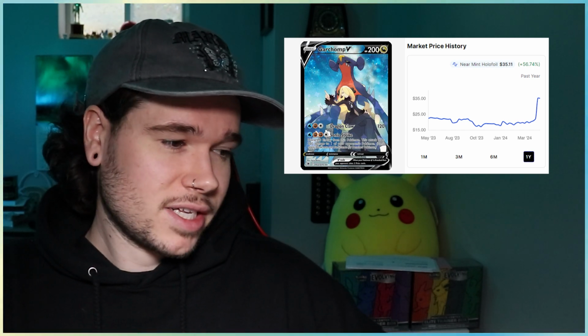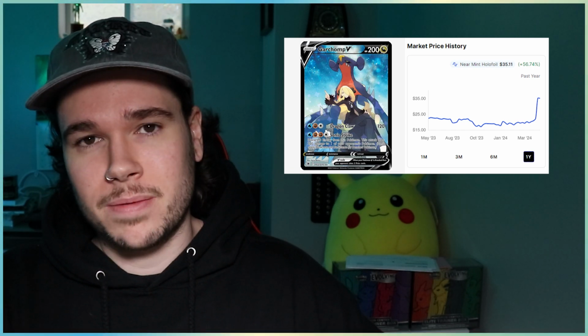Incredible. Astral Radiance was a set I totally ignored. I didn't pick up any of these Trainer Gallery cards from this set. The yellow border ones, sure, they're pretty cheap. But the Vs and Vmaxes and Full Arts, haven't really touched. Need to pick this up for the binder. It's a great looking card. Honestly, probably one of the better Garchomps. It's way better than the SIR Garchomp we got recently.